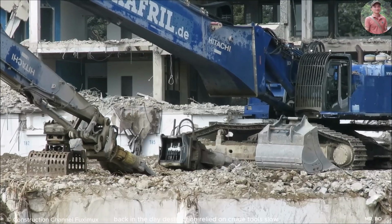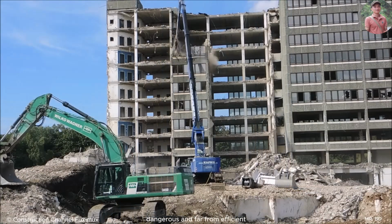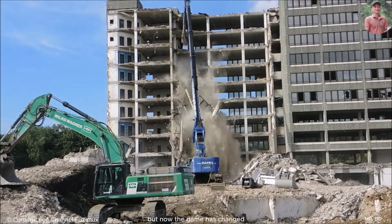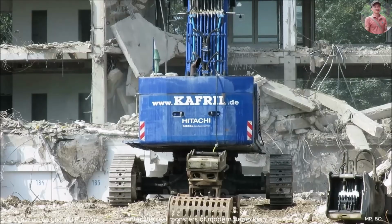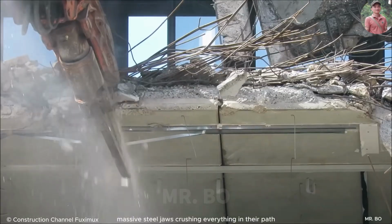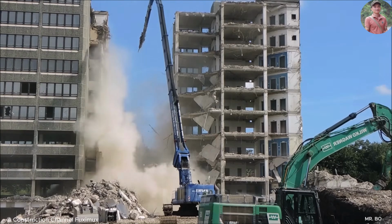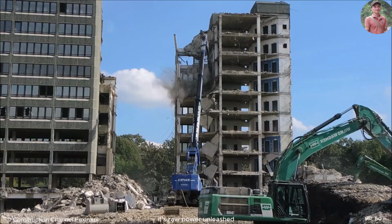Back in the day, destruction relied on crude tools, slow, dangerous, and far from efficient. But now, the game has changed. Enter the real monsters of modern demolition. Massive steel jaws, crushing everything in their path. One grip, and concrete crumbles like paper. It's raw power, unleashed.